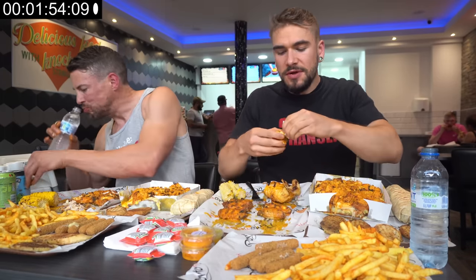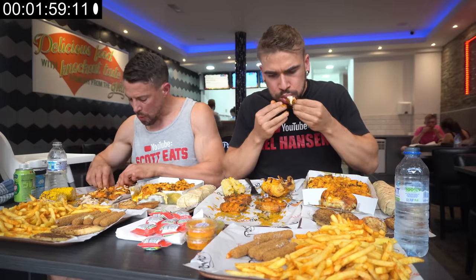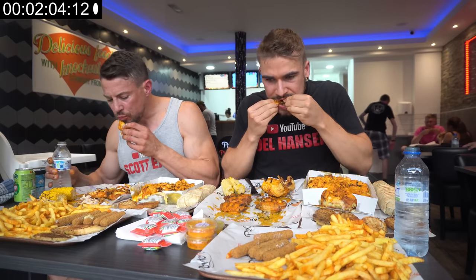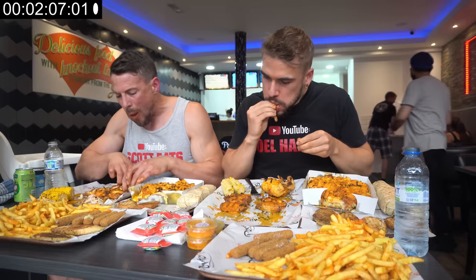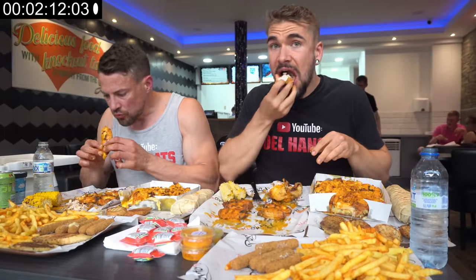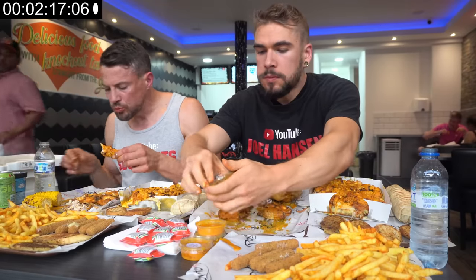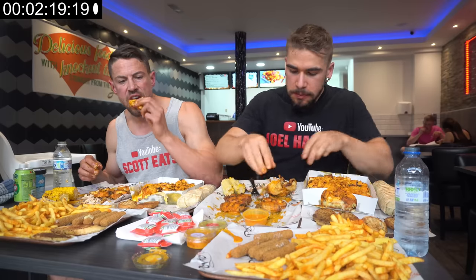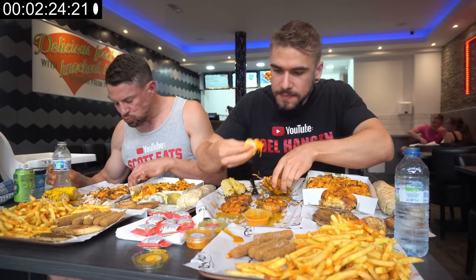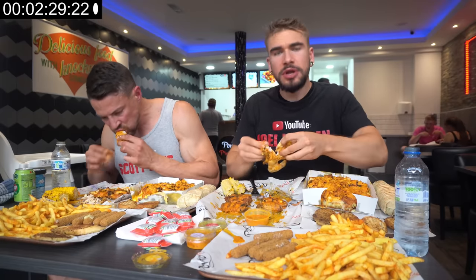I just got this lovely looking peri peri breast. I do like that flavor. Mm-hmm. It definitely is well flavored. Give it a heat. Put some sausage there. Spicy, spicy as well. Try this out. Smoky garlic.